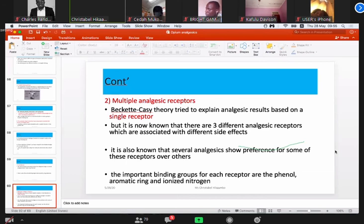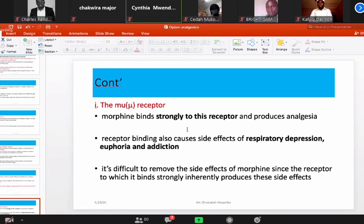And you find that with these different analogs, and so with the receptors that I've mentioned, there are about 3 types of receptors. Okay, so the first one is called the mu receptor. So we find that with morphine, it actually binds strongly to this type of receptor, the mu receptor. And that's why you have the production of analgesia, the analgesic effect of morphine.